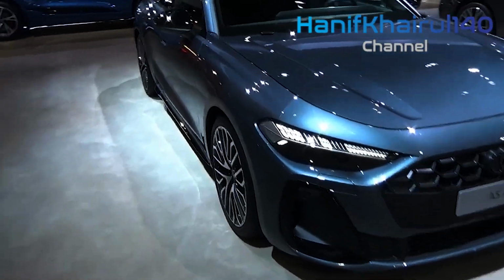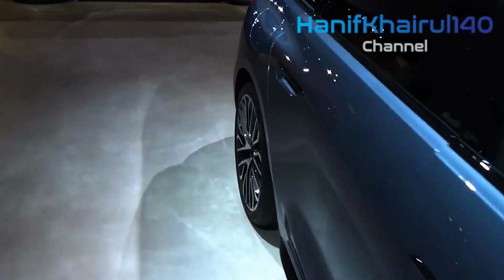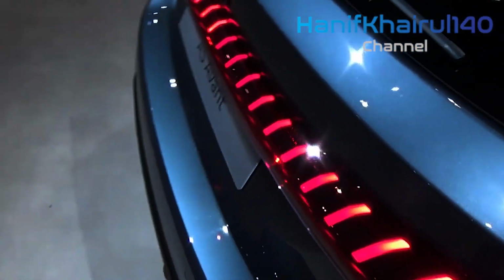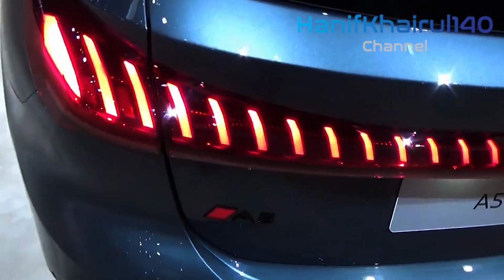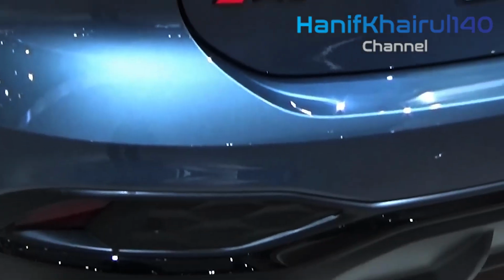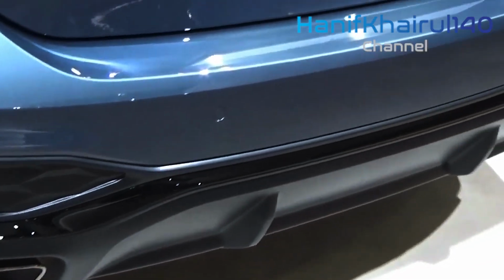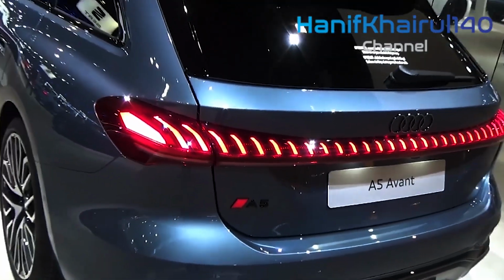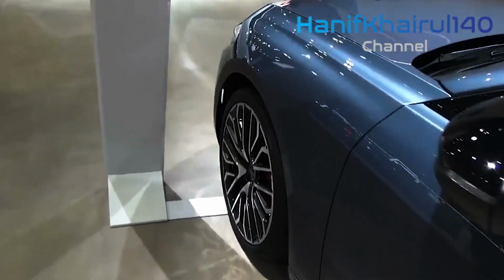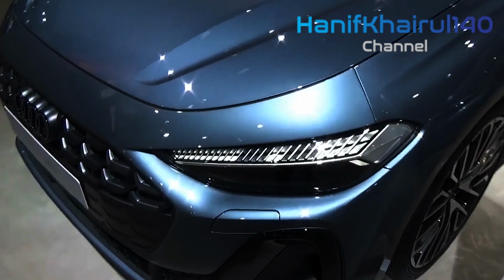presence on the road. Beneath the hood, the A5 Avant is equipped with a turbocharged 2.0-litre inline-four engine, producing an estimated 268 horsepower. This powertrain is mated to a 7-speed dual-clutch automatic transmission and Audi's signature Quattro all-wheel drive system, ensuring optimal traction and handling in diverse driving conditions.